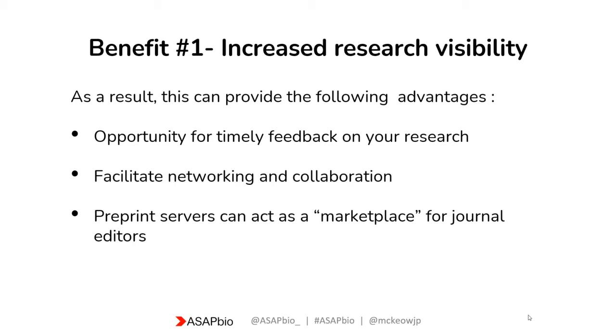First, we have the opportunity for timely feedback on your research. So through increased and instantly accessible research, you can receive peer feedback and suggestions. And this is invaluable in strengthening and improving your manuscript before journal submission.